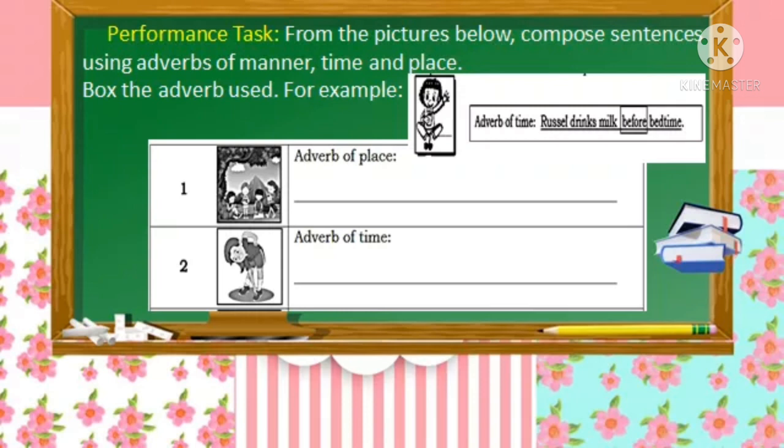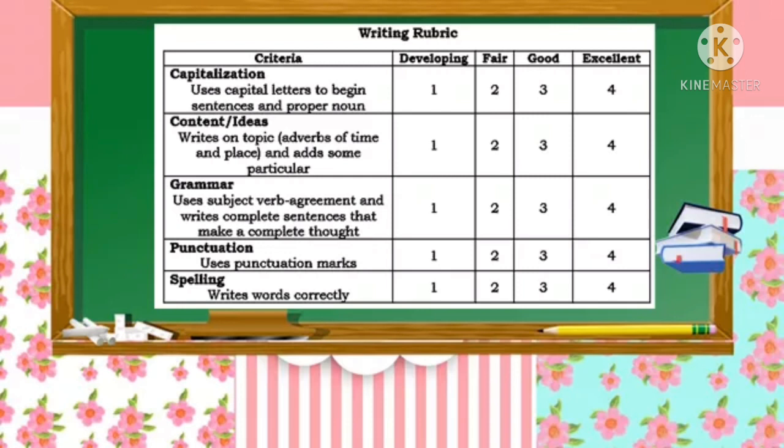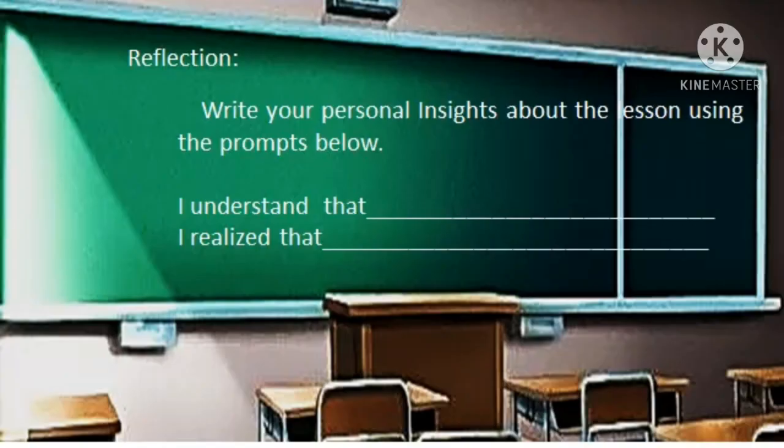Okay, for number 1, you're going to write a sentence that shows adverb of place. For number 2, adverb of time. Number 3, adverb of place. Number 4, adverb of manner. And number 5, adverb of place. Here is the writing rubric. That will be the basis for your score. We have here the different criteria and the equivalent score for that. Also, do not forget to write your personal insights about our lesson.